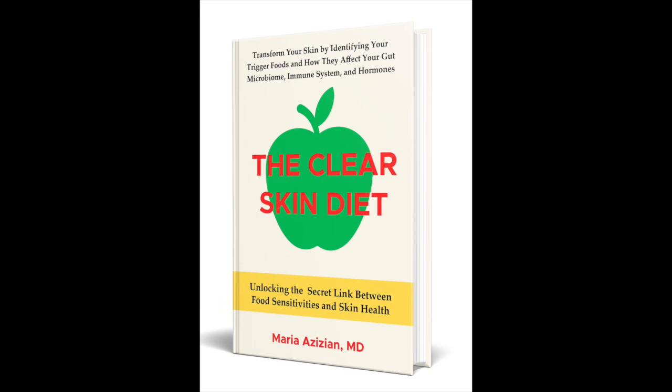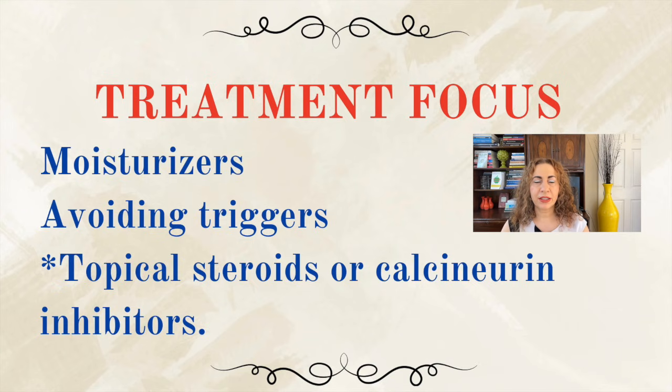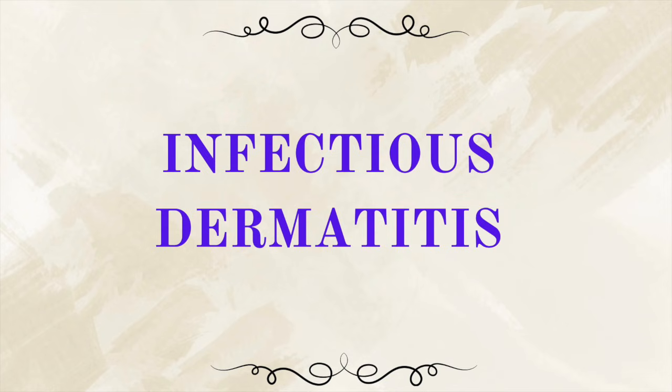Examples of atopic dermatitis include infantile eczema, that is common in babies, of course, or adult atopic dermatitis that refers to chronic and recurring eczema. Another one is dyshidrotic eczema, presents as small, itchy blisters on hands and feet. The treatment focus is strengthening the skin barrier with moisturizers and identifying and avoiding triggers. In conventional medicine, we reduce inflammation with topical steroids or calcineurin inhibitors. However, in functional medicine, we look for root cause that is often tied in to our gut or hormonal issues or both.